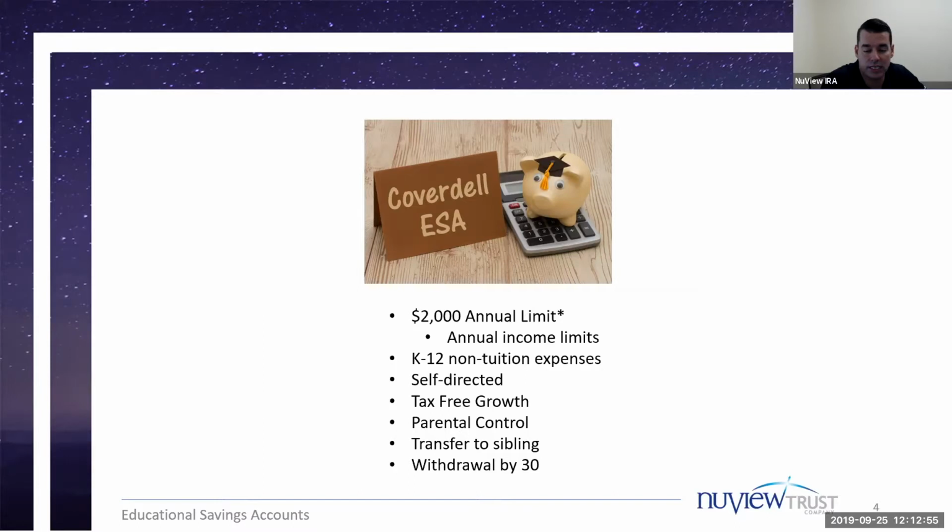So the first thing in a Coverdell ESA is the $2,000 annual limit. There are annual income limits: $110,000 filing singly, $220,000 filing jointly. The nice thing is, if you are over the income limit, you can make a gift to someone else who is under the limit, who can in turn make a contribution to their account. Generally a $2,000 gift to somebody is not going to trigger any sort of estate or gift tax, even if you did it every year. So there are some benefits there to being able to avoid that income limit and still qualify for the Coverdell.